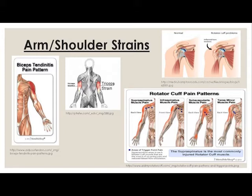How many times do you treat shoulders a day? Other than low back, that's probably the next one. Oh, for sure, the top two things I see in the practice. And I don't think people realize that these muscles aren't meant for endurance.